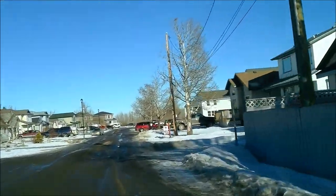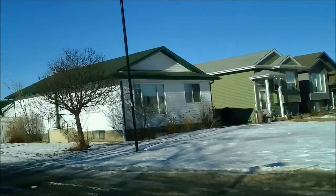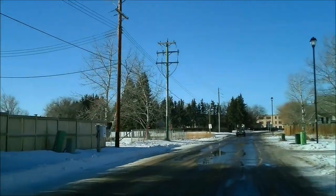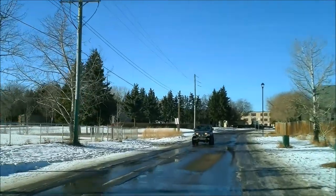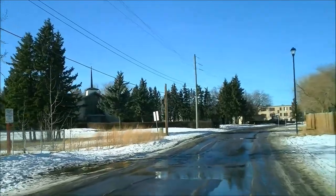The row houses are all up in there. Yeah. And they're still there. Yeah, because every now and again you see one of them for sale. And the church is still in here. The buildings are. I don't know if they're called churches anymore. This guy in his Jeep needs the whole road. Yeah, because he might get stuck.